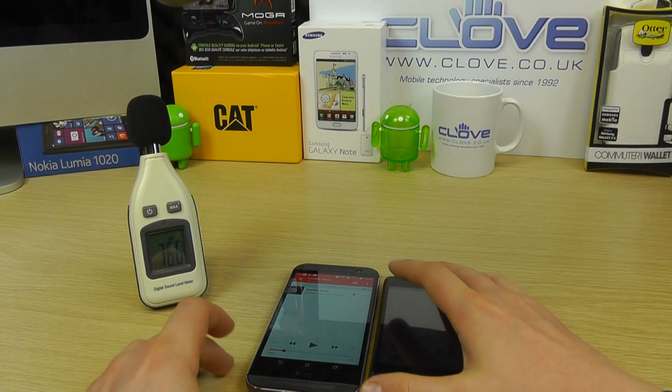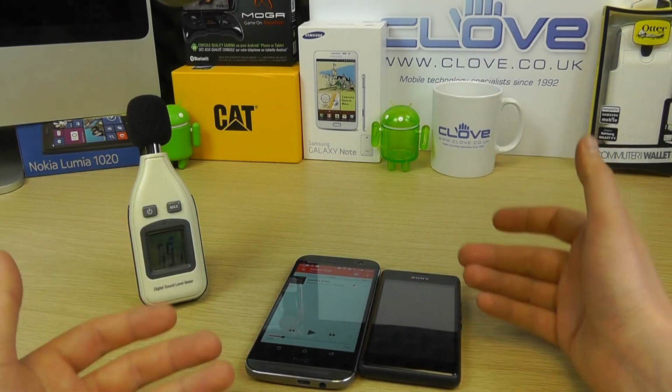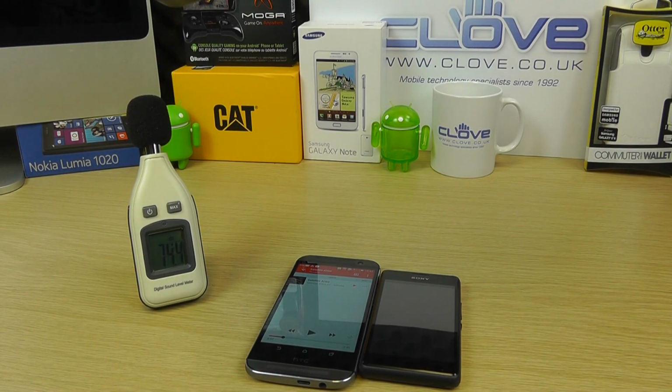Like I say, it's by no means scientific. Both devices had all of their settings turned up to the maximum to give you the best sound possible. So there's our little hands-on comparison of the speakers on the Sony Xperia E1 against the HTC One M8.